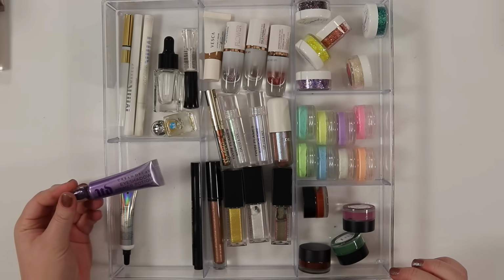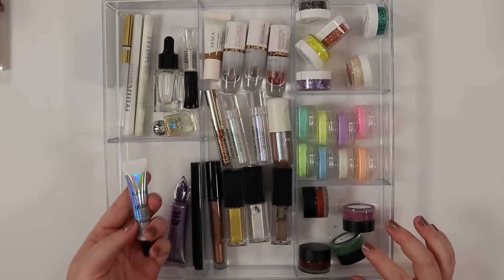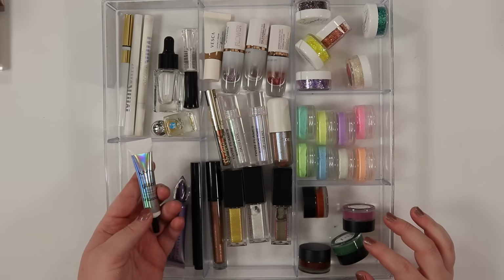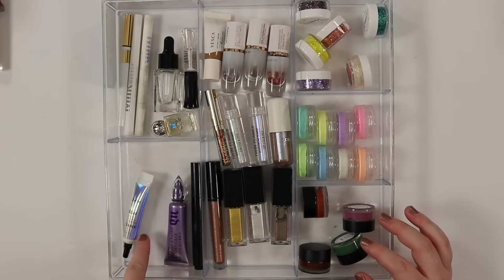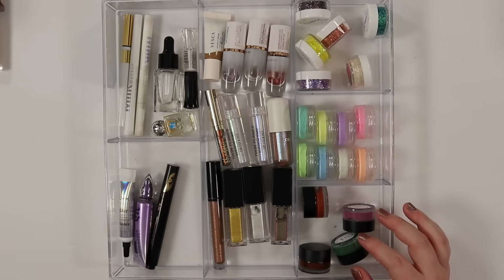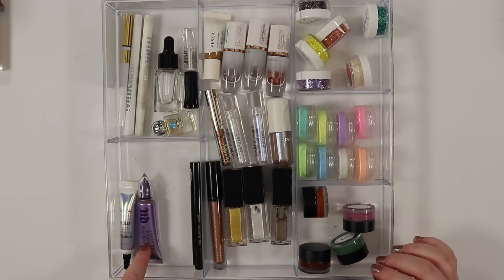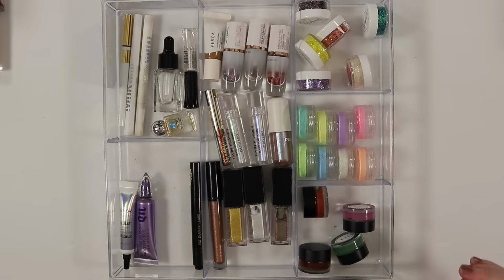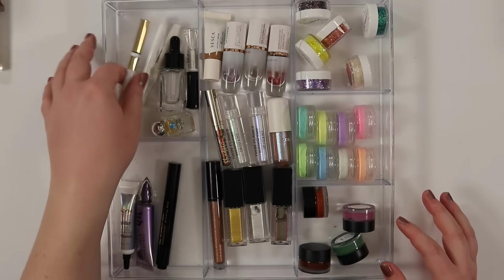Then I have the Urban Decay eye primer potion, and I'm gonna keep that. I just re-upped on the NYX glitter glue because the old one I had was like 7 years old, and I thought my eyes deserve it. So I'm gonna keep all of these. I don't use these as primers as much anymore. I use cream shadows that set down as primers a lot more, but I'm still gonna keep these around.